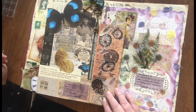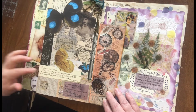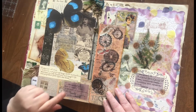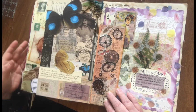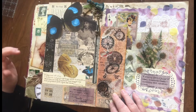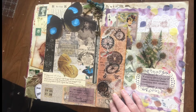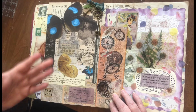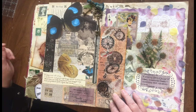A quote. This is a quote from Edith Holden's book, but it is a Browning quote. It's not something that Edith Holden wrote. It's something she just used. It says, hedgerows all alive, with birds and gnats and large white butterflies, which look as if the Mayflower had caught life and palpitated forth upon the wind. So, I thought that was beautiful. Talked about butterflies. And then the bonus was something black and white.